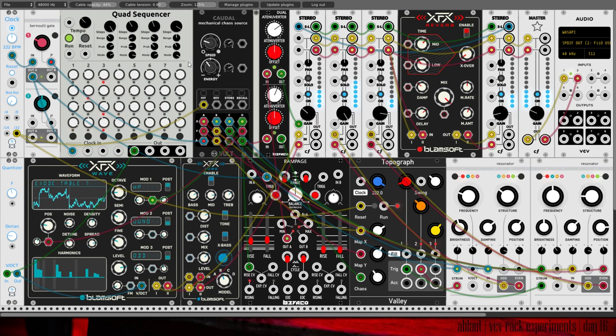Anyway, quantized with my favorite JW quantizer, one of my two favorite quantizers, F Dorian today. And as you can see, the wavetable goes through some modulation as well, and then especially the envelope, Rampage. Get some nice modulation here.